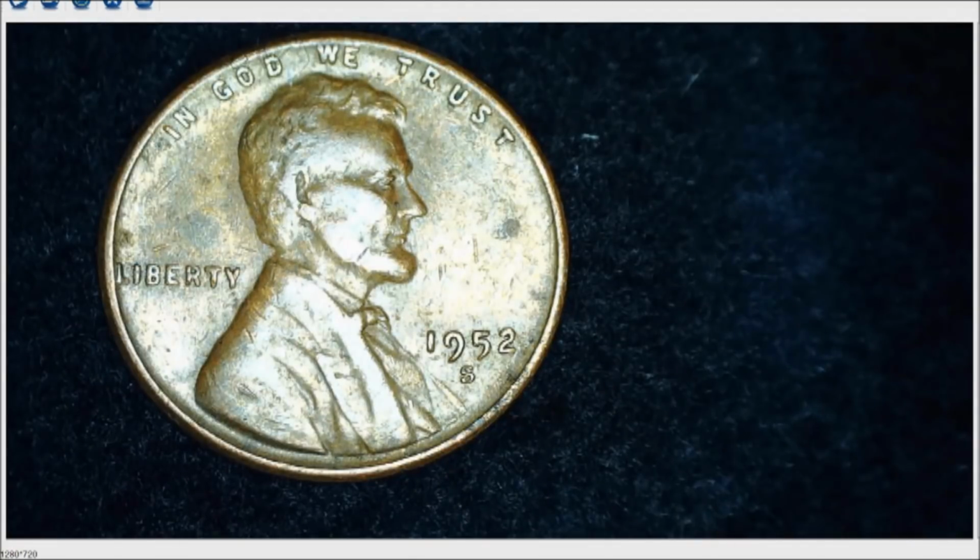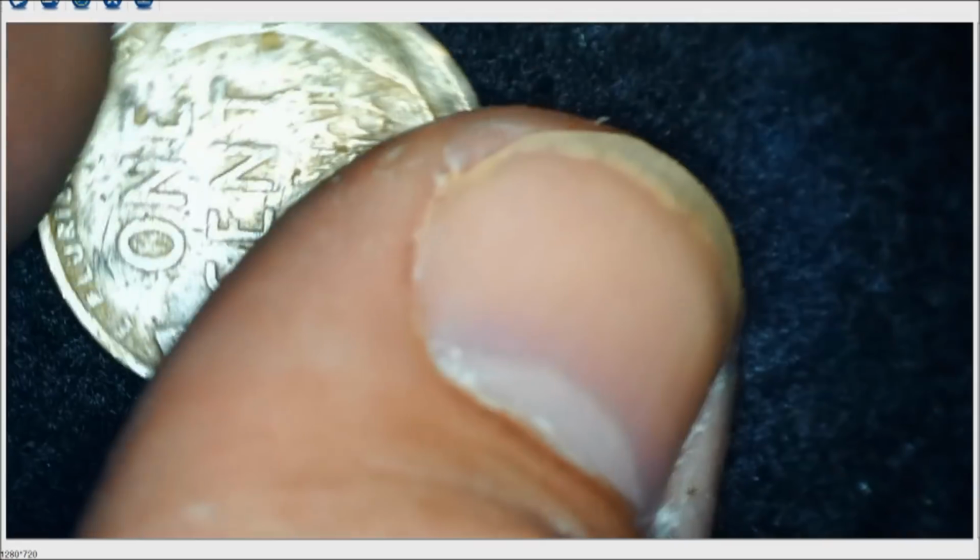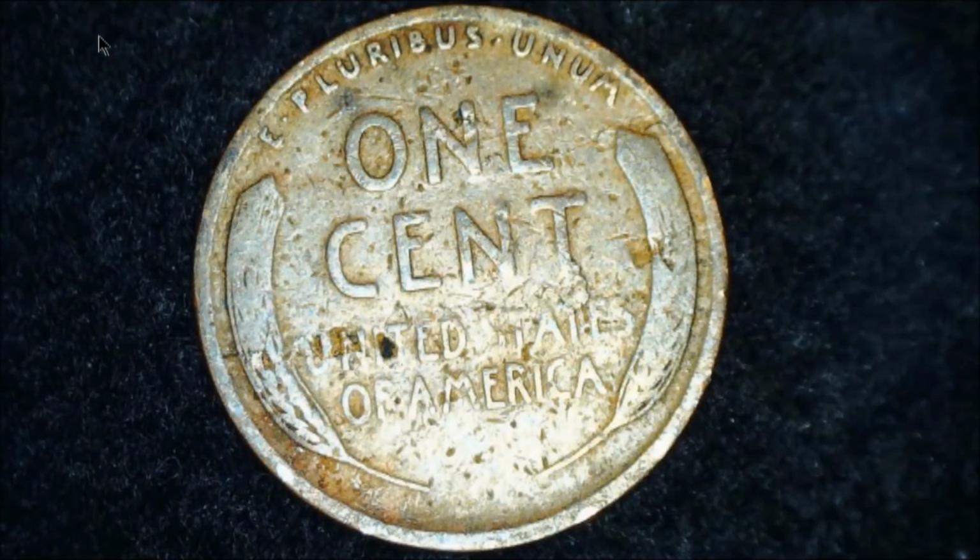52S. Alright, now let's take a look at this one. This one to me looks old. MrsCFA and I both think that this one looks pretty old. So we are gonna flip it over together. Come on, baby.